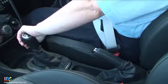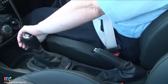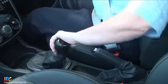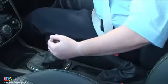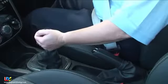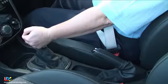To move from first to second gear, keep your hand on the gear lever, palm away from you, apply slight pressure to the left and move the gear lever straight back. Now, move your hand so that your palm is facing you, cupping the gear lever. Move the gear lever forward, allow it to spring into neutral, then move it forward to select third gear.